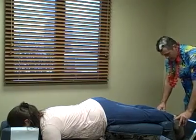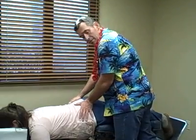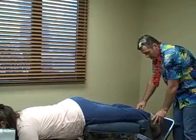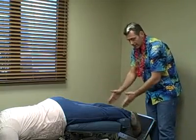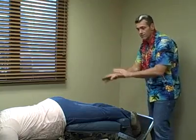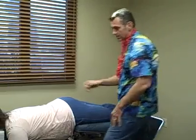One of the clues we can get as to the position of the pelvis is not only what I'm palpating or feeling with my hands, but I was comparing the length of her legs, or doing a heel check, and also looking at the angle of how her legs are sitting. If one leg, for example, is toed out or toed in, it helps give me some clues as to how her pelvis is aligned. And actually hers looks really pretty good right now after adjusting her.